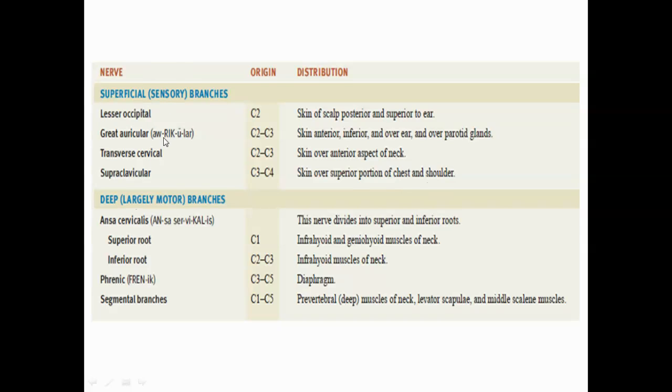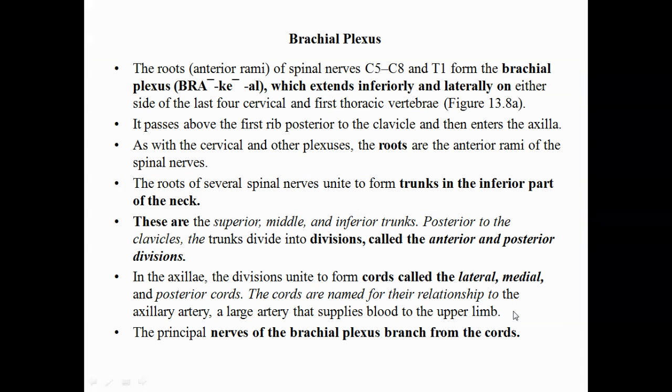These are the superficial nerves, whereas the deep branches are the ansa cervicalis, the phrenic, and the segmental branches. The ansa cervicalis is divided into superior and inferior roots. They supply the infrahyoid and geniohyoid muscles of the neck. Phrenic nerves supply the diaphragm. The segmental branches supply the prevertebral muscles of the neck, levator scapulae, and the middle scalene muscles.